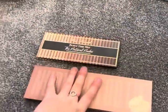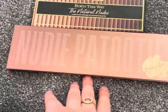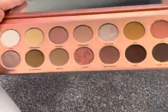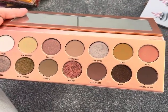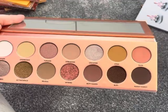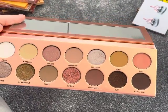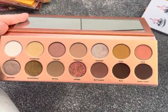And then we've got two palettes that have been in my everyday palette organizer. So we've got the Laura Lee Nudie Patootie palette. I think this is so nice. When I look at this it gives me pure wedding vibes. You've got these beautiful soft browns, these beautiful pink shimmers, that beautiful silver shimmer. All in all, I think this is such a beautiful palette. I think it's so neutral, so soft glam.